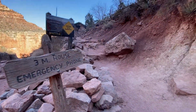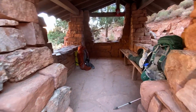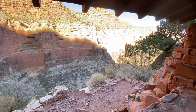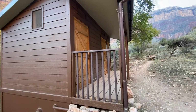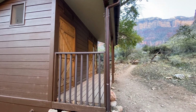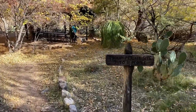Here's 3 Mile Rest House. Well, here it is. We finally made it. So something nice is they have restrooms here. Nice view from there too. Here's our campground, the group campground.